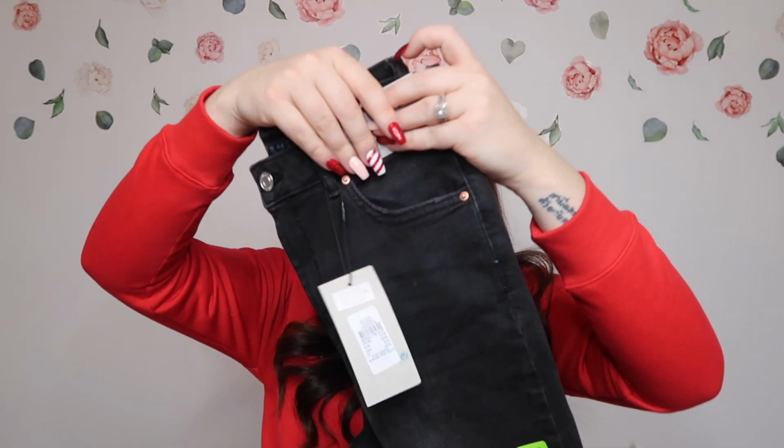They are stretchy, but I may end up having to take those back, but I hope not because they're the first jeans that I've found in a colour that I would like in the shade, in the length that I would like as well. So I'm hoping that these are a success and I must try them on ASAP.